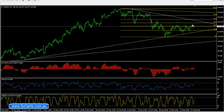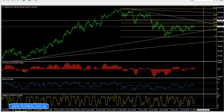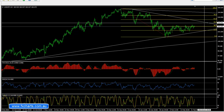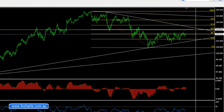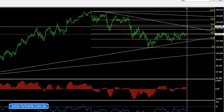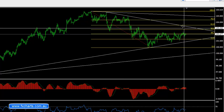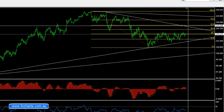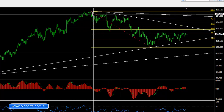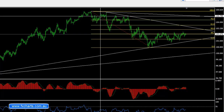And if we do take it out, then we're heading towards 103, where we've got the 50% retracement of the pivot at just above 103 there. Now, if we break above the 103 figure, then we're probably heading back up towards this 103.50 level, where the descending trend resistance comes in just ahead of the 103.65, which is 61.8% of the whole move down from this 105.40 area. So that's about it for the dollar.